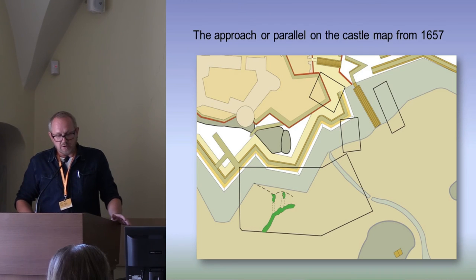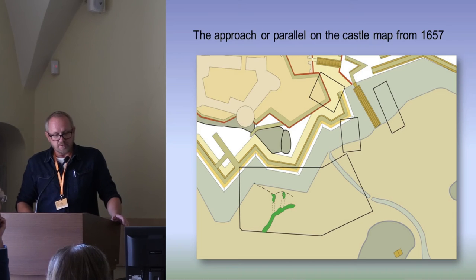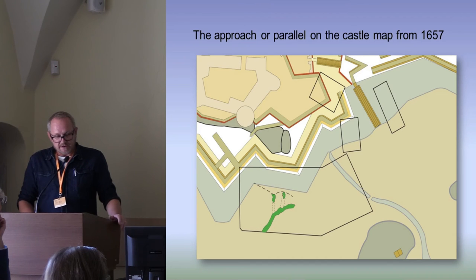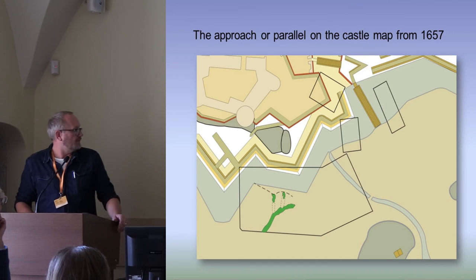Anyhow, the Danish army stormed the castle at the breach on the 22nd of May, but were thrown back by the defenders, and there was a large fire and a number of explosions that severely damaged the castle. King Christian offered them the opportunity to surrender, and we know what happened.